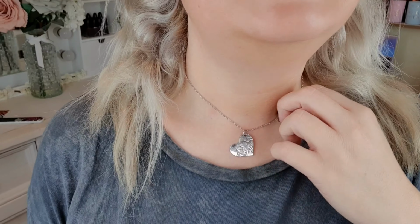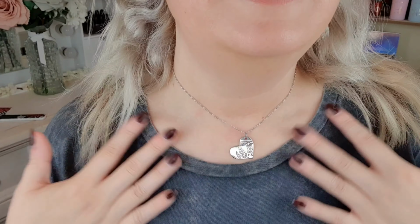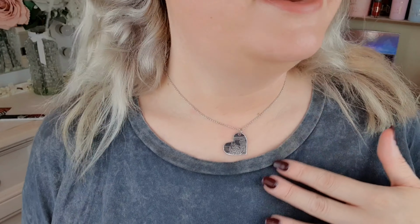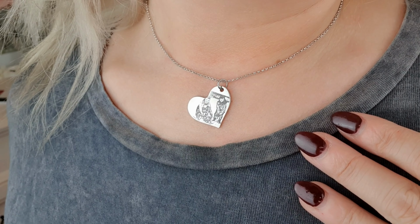So this is what it looks like on. It is a shorter length, but I prefer that. I chose that because I wear a lot of this kind of neckline and I like to be able to see the jewellery. But yeah, I think it's really nice. It feels really comfortable. The clasp is tiny. Because of my nails, I had to get my son's girlfriend to put it on for me, but that's absolutely fine. Yeah, so that's how it looks.